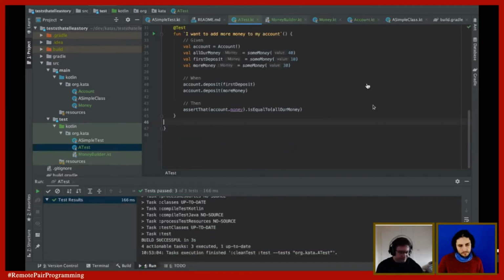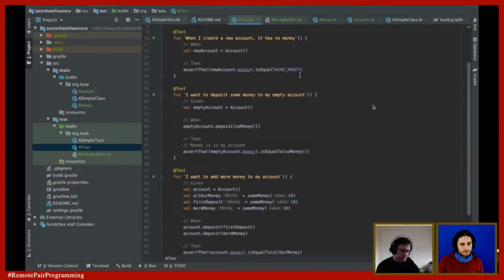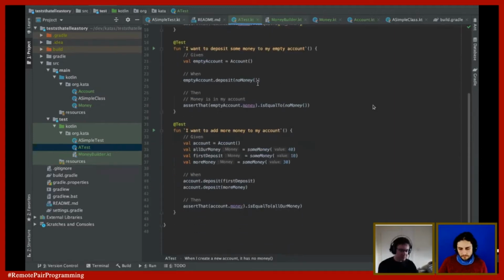Okay, cool. Now, the first test has some discrepancies. No, the second, sorry. I want to deposit some money to my account, but now I deposit no money at 24. Yes, definitely. And you said the first test, but no, the second one, sorry. But I mean the first test also has this phenomenon here. Oh, yeah, so this is also a question. Let's deal with this later. Let's first handle our second case.